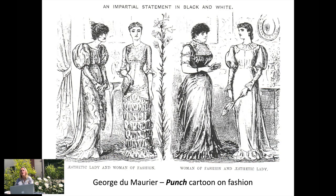And depending who's talking, one of them looks elegant and beautiful and natural, and the other one looks ridiculous and ugly, and the fashion doesn't really do anything to enhance her natural beauty. So of course, depending whose opinion it is, you would have the artistic lady looking beautiful and dignified, or the fashionable lady looking beautiful and dignified, and the artistic lady looking unhealthy and droopy and uninteresting. George du Maurier started his career as an illustrator. He also had later on a very good career as a novelist, and being a famous illustrator, he illustrated his own novel.